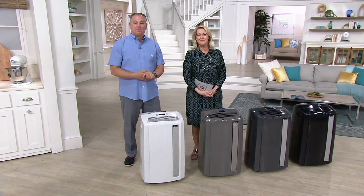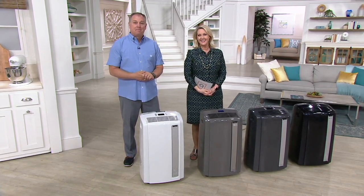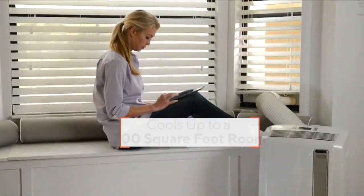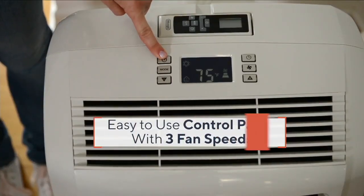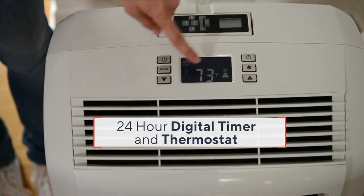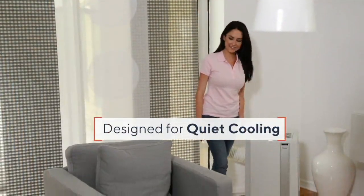I have one. I bought it last year. I bought the dark gray. I have it on now. I just changed it from fans to air conditioning because I have mild asthma, so I have to have it on all the time, especially in the summertime. So it works very well.